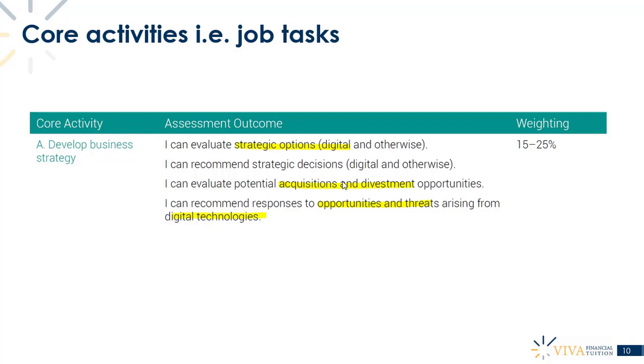Digital is like the buzzword for CIMA under the new syllabus. The enterprise pillar is the one that has drastically changed. That is E1, E2, E3. The financial pillar and the performance pillar, which are your financial accounting and management accounting pillars, have not changed very much. So it's the enterprise pillars that have. And the enterprise pillars really focus on all things technological and all things digital. So you're seeing plenty of mention of digital technologies in this particular section. So strategic options, digital and otherwise, relates to E3.